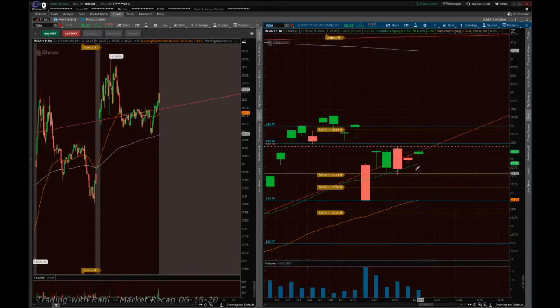Now, granted, if it doesn't, because we do have a 20 moving average here as well. If it tends to just consolidate here and not go below this 20 moving average or even below this June 16th low, I'll consider getting out of it for a very minor profit. But right now, I'm holding it.